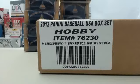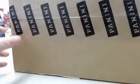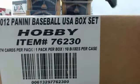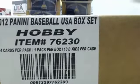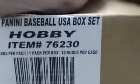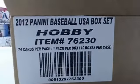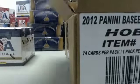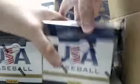Today in the break room, we have a case of 2012 Panini USA baseball box set. Chris Bryant and Carlos Rodon are among the many that are in this product. Hopefully you can pull a few of those here today. As you can see, we've got a factory sealed case of the 2012 Panini USA baseball box set product. And we've got 10 sets here. Two, four, six, eight, and 10.